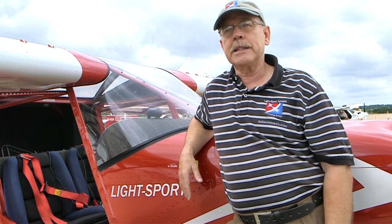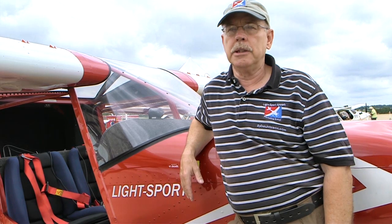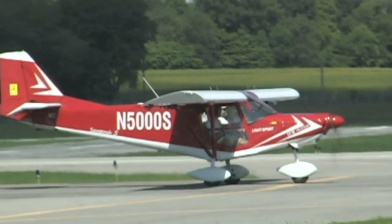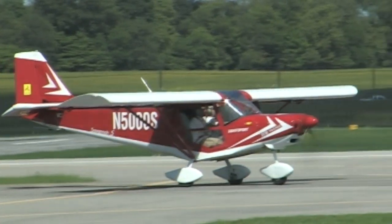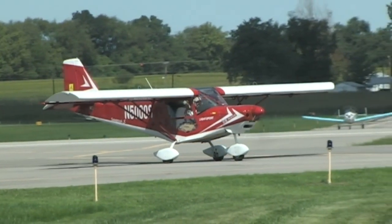But I think one of the things that stuck out in my mind as much as anything was that this is a very safe airplane for a novice pilot. It's going to be pretty hard to get yourself into a bad position. It's always possible. People are creative. They can find ways to get into trouble even in simple airplanes. But for someone starting out in aviation, this might be a real good choice for some of those reasons.